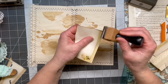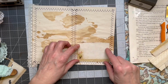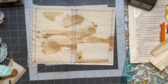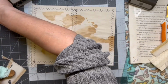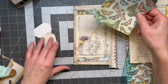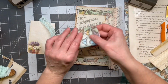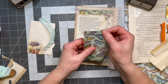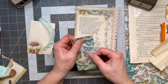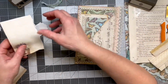Those can stay because they would be glued down, right? But this is just way too flimsy for a pocket for me. That music sheet on the front, I can live with that because we could put something in it or glue it down, but this one just needs a little bit more substance behind it. I feel like this piece would just go inside. Oh, you know. Could just, that could go like that. Okay, that's cute. I like that.